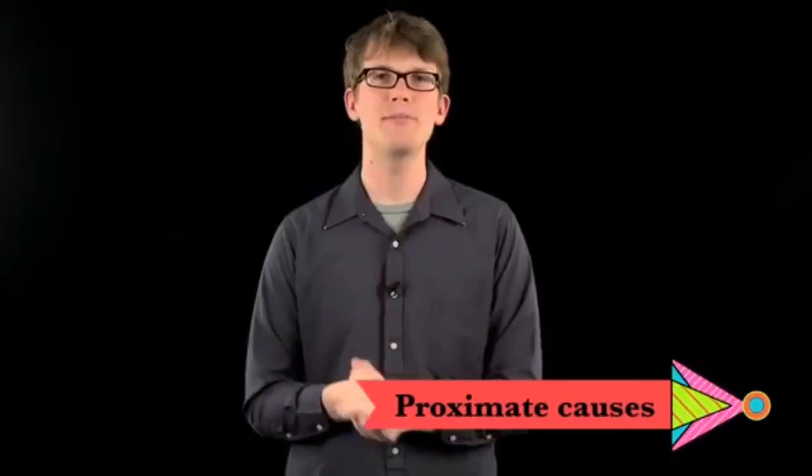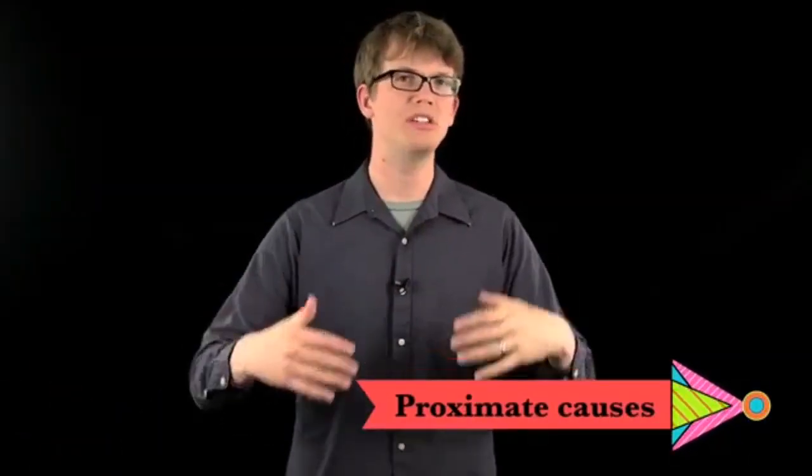Determining how a behavior occurs actually involves two questions. One, what stimulus causes it, and two, what does the animal's body do in response to that stimulus? These are the causes that are closest to the specific behavior that we're looking at, so they're called the proximate causes. In the case of the male Siberian hamster, the stimulus is a delicious-smelling pheromone that the sexy female hamster releases when she's ready to mate.